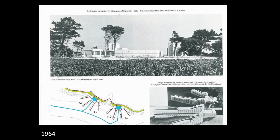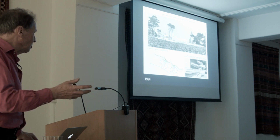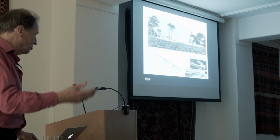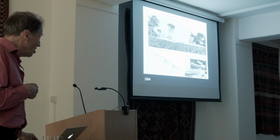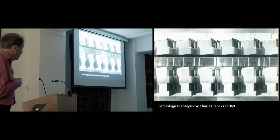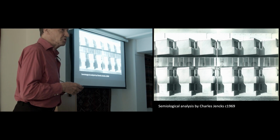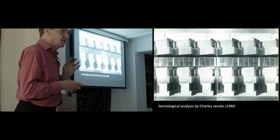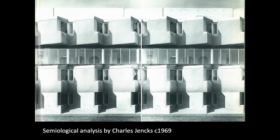Ted Cullinan had taught me in the second year at Cambridge and invited Jim to give a lecture and a crit, and that was all very exciting. But I thought this was a quite amazing building. The problem was that it leaked like a sieve because the joints between the precast concrete panels were really complicated, and nobody could build them.